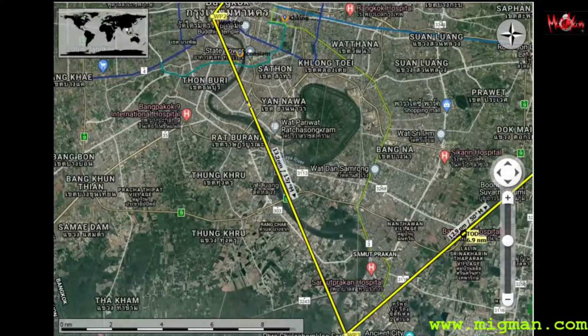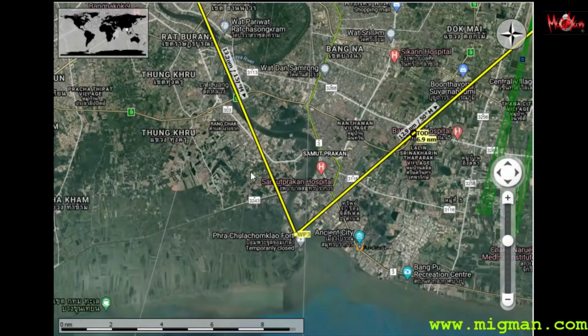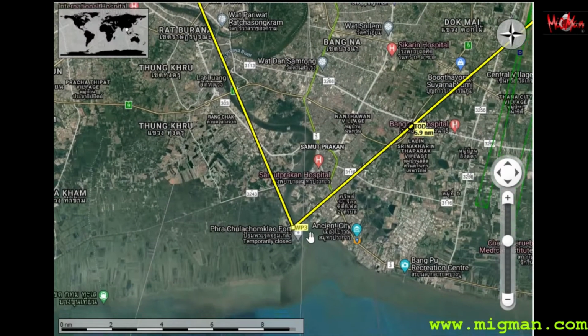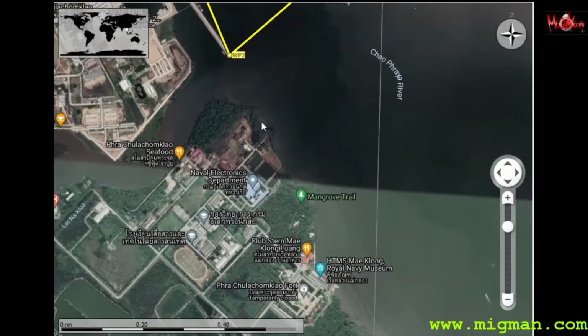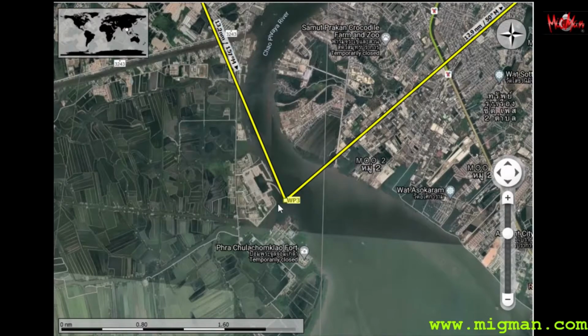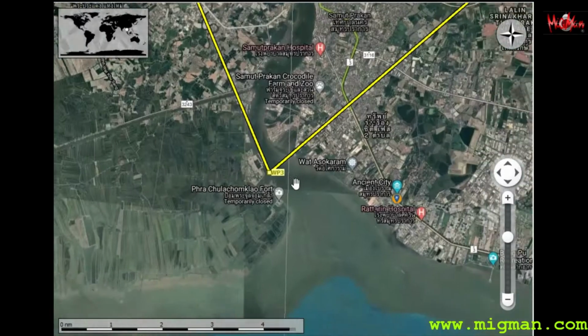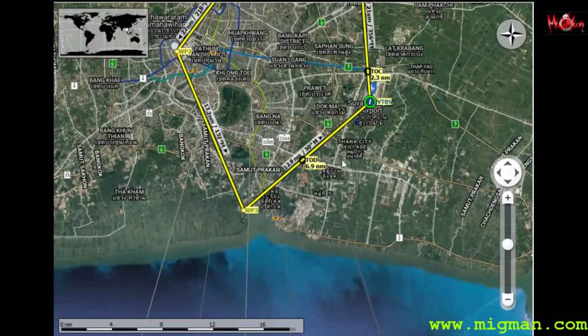And then we turn slightly to the east as we continue down the map, and pretty much following the river. If you average out the curves in the river, we're going to see a bit of all of it, taking us right to the river mouth at the naval garage, where the Thai Navy parks some of its vessels. And that's it, and then back to the airport.